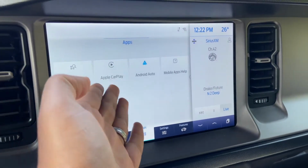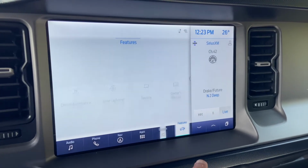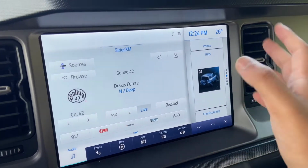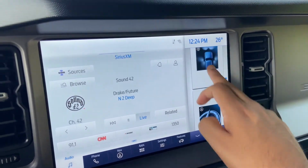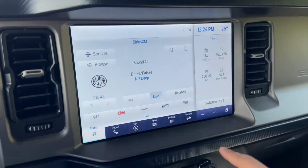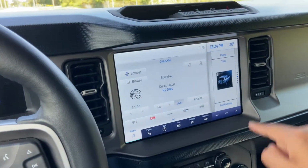Within apps, you can see it has CarPlay and Android Auto. Pretty standard stuff these days. It has all your settings in here, so this is a whole bunch of information to dive into. And you also have a couple of features here for towing, driver's assistance. If you press this button on the side, it goes through some of your key apps that you might want to access on a day-to-day or frequent basis. So you have trips, phone, navigation, zone lighting, off-road stats, fuel economy, all that kind of trip computer type stuff is all located on the side for your key vehicle settings. So you can also see a summary of your trip kilometers and all that. Very cool stuff. I'm super impressed with Sync 4 and super impressed with this 12-inch thing over here.